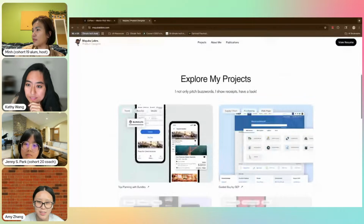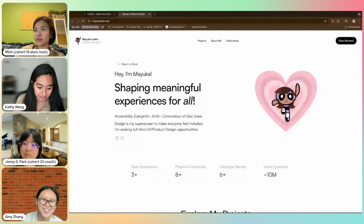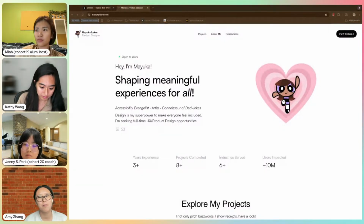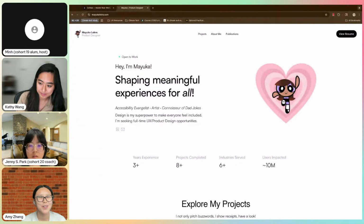I mean, first impression, it's very cute. I do like it when designers aren't afraid to put unique graphic elements in their portfolio, because one of my hot takes is a lot of portfolios start looking very similar after a while. And if you want to stand out, it's not a bad idea to put something interesting graphically. For example, on my portfolio, I have a little poll asking how you're doing today, with some custom things that I've coded.